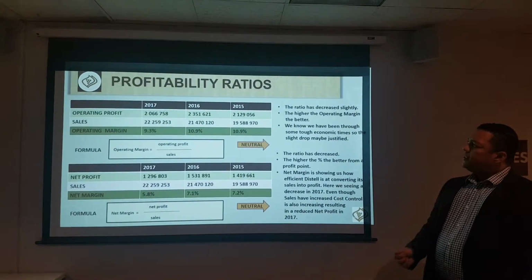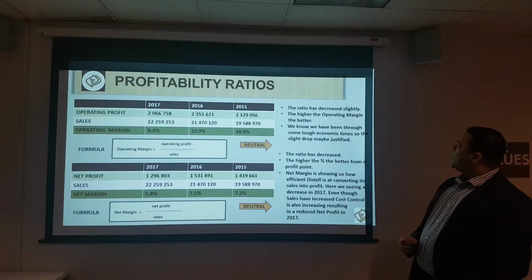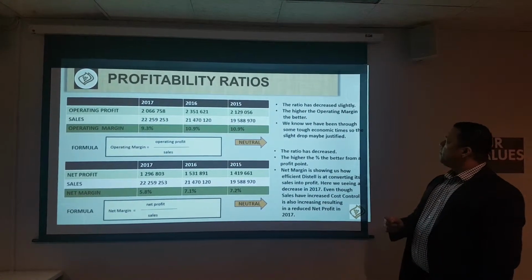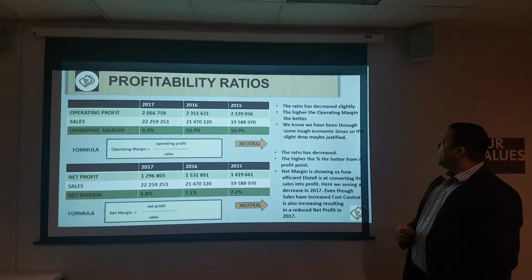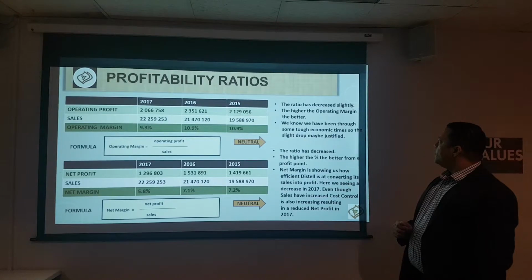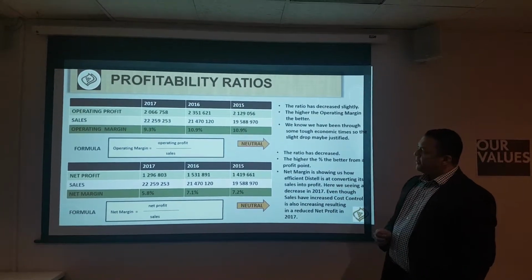From a profitability ratios point of view, I looked at the operating margin. And here you can see the ratio has decreased slightly. The higher the operating margin, we know the better. We know we've been through some tough economic times, so the slight drop may be justified in terms of the operating margin.